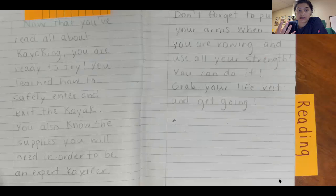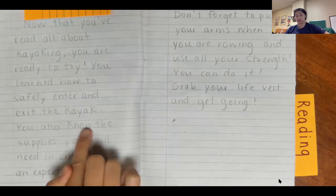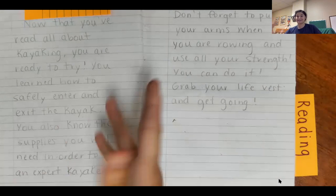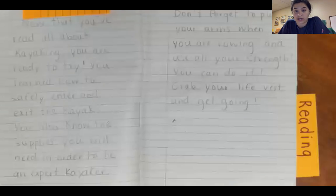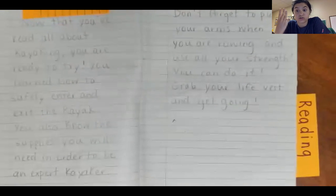I restated some of the chapters I was writing about in my book, right? I said, you know the supplies. That was one of my chapters. I said, you entered and exited the kayak. I kind of reminded them of some things that they should know before they go kayaking, before I gave them some advice about how they should get going, okay? So those are just three conclusions that I wrote in just a few minutes today that are all more than three or four sentences.